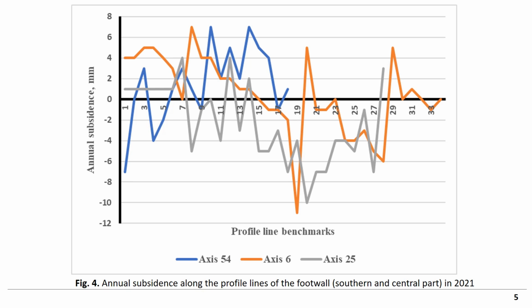Figure 4 shows graphs of annual subsidence along the profile lines of the southern and central section of the hanging wall in 2021. In 2021, in the southern and central sections, subsidence was well below 50 mm per year. Thus, it can be concluded that in the southern and central parts of the hanging wall, the displacement process is finished.